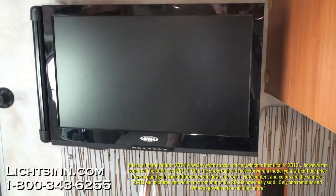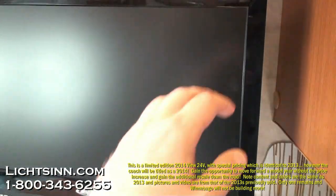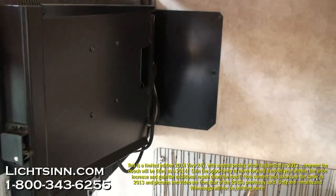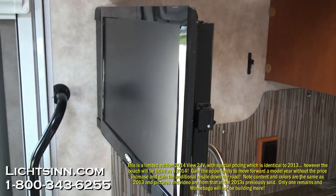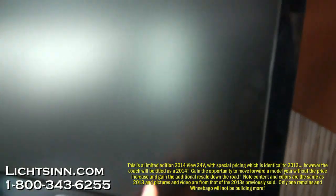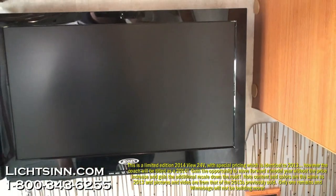Up top here, you'll find an LED television that is high definition, and it does swivel out to provide different viewing angles, which is a wonderful feature to the television area. So you can actually see it from the front cab seats or the ultra leather sofa and sleeper. Again, the backsplash runs all the way throughout the countertop area behind the range area.